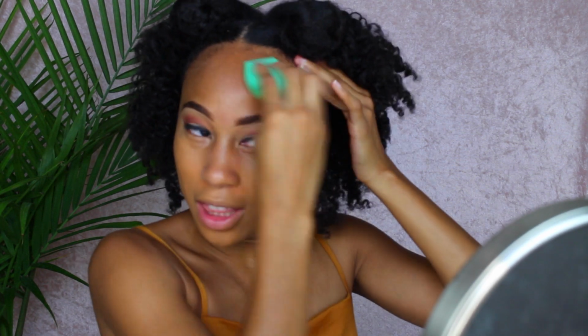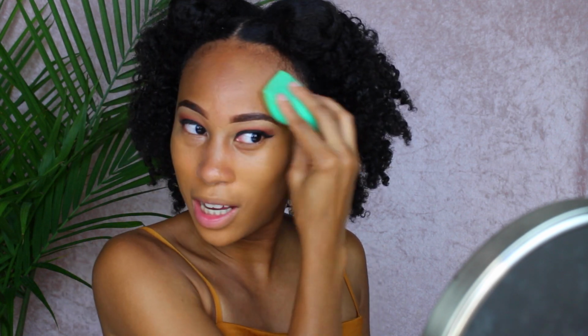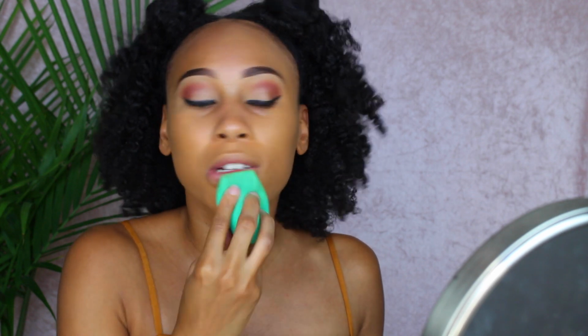And for some reason, I feel like I have a hard time blending this foundation out on my forehead. Now my forehead is very huge, but still, it just seems like it's always looking a little bit patchy, and I always have to take my time to blend it out. But other than that, like I always say, I love this foundation.